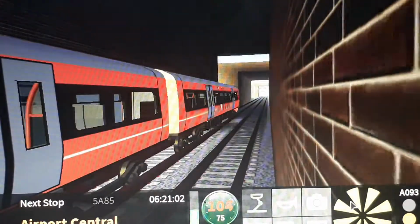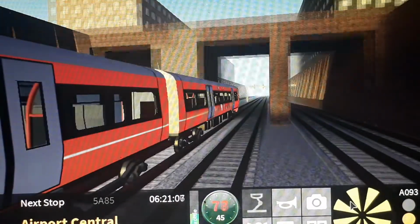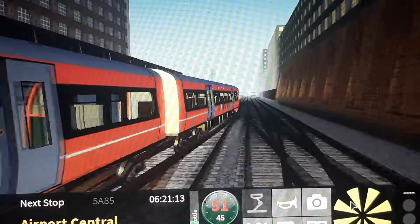Now we're on approach to Airport Central, Platform 5, where we'll commence our Stepford Central Express, or actually rapid service.